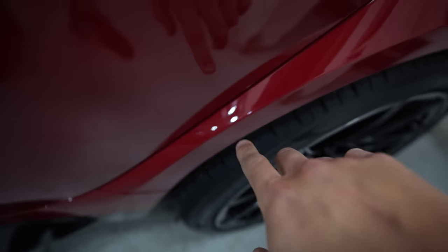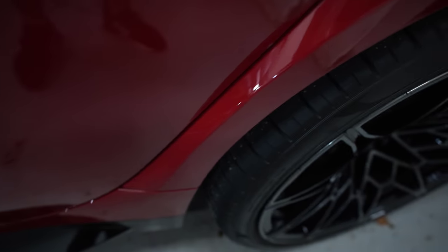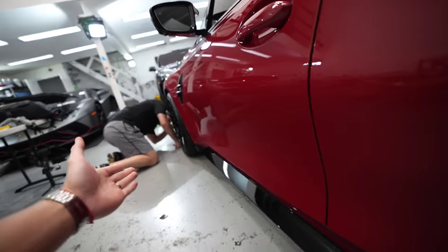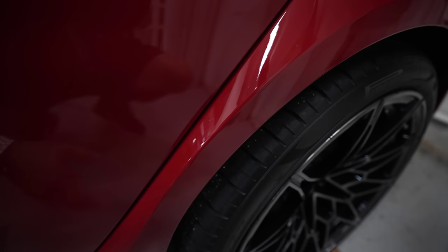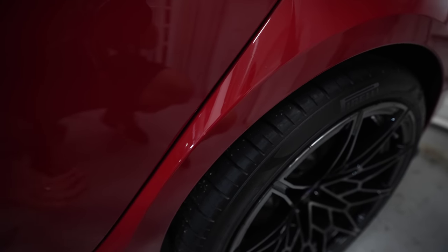I'm not sure if you guys see this on camera, but this area here is the high impact area. You can definitely see where the film's been protecting the paint. There's been pitting over here, obviously from the wide aggressive spacers I have on this car, but you can see where it's been protecting and also the pitting. So I highly suggest you get some film in this area if you don't do the full car.